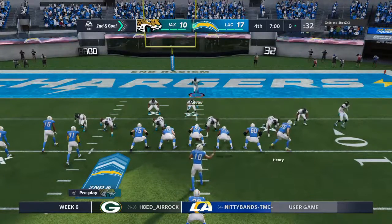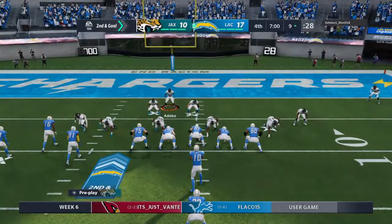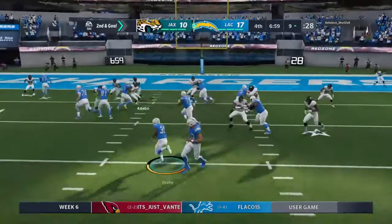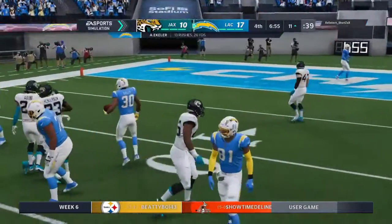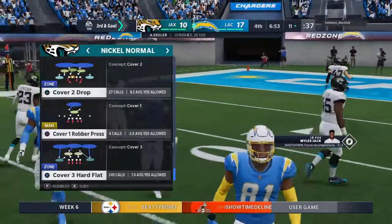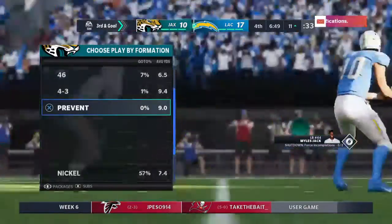Another shot from the 9 on 2nd and goal. Once more, here's Eckler. And this play doesn't go anywhere. Backwards, losing yardage to the 11. It's a loss of 2, now 3rd down.